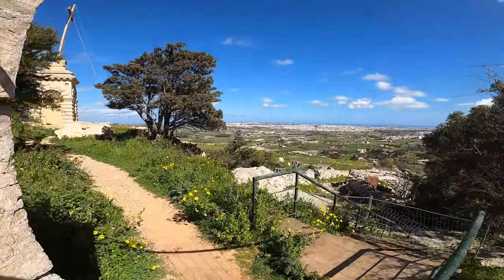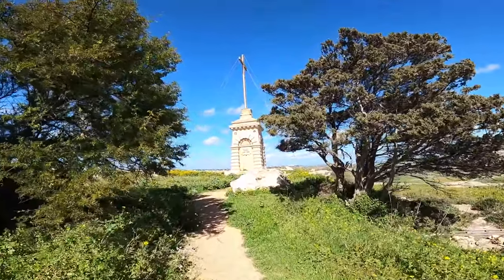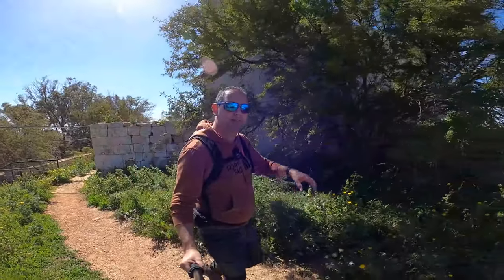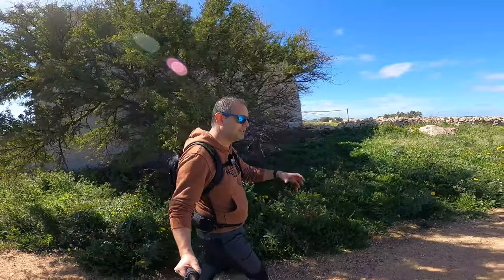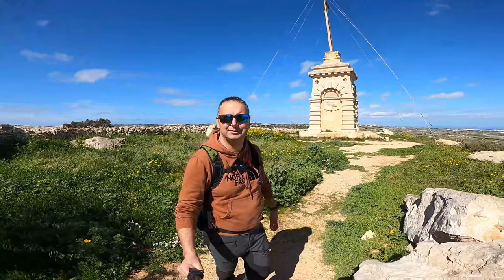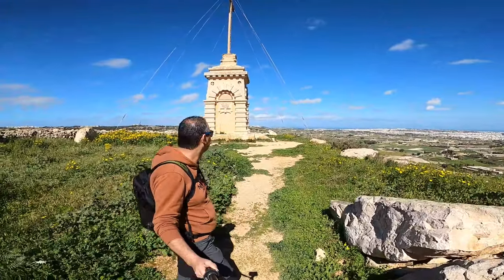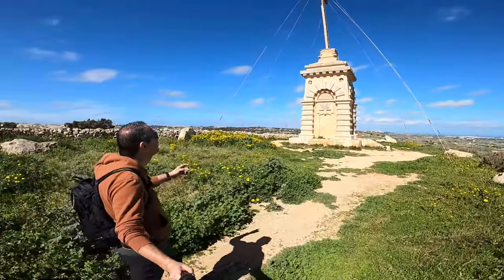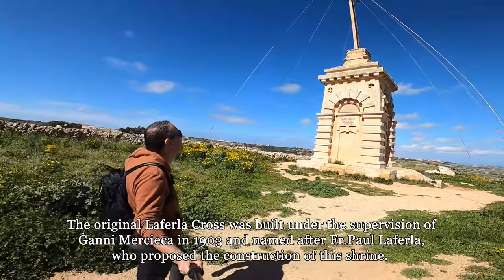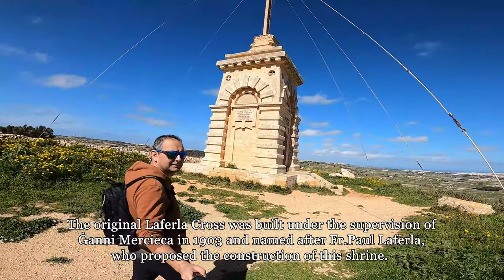And here, the fence is open, so we will go for a closer look at the Laferla Cross. During Maundy Thursday and Good Friday, it will be full of candlelights and torches. Look at the amazing views from up here. There are some trees, some rocks. And here we will have a closer look at the Laferla Cross. There are more than four vents, six.